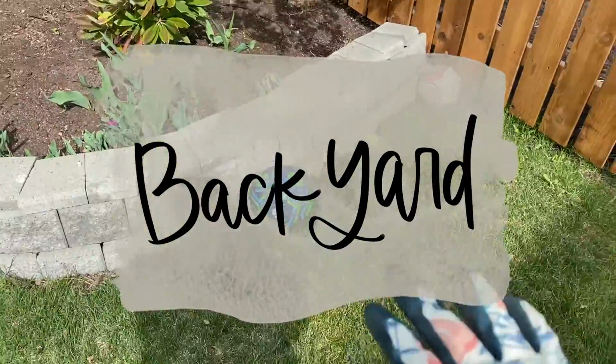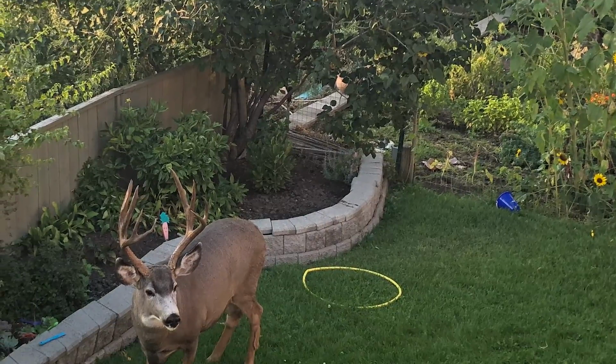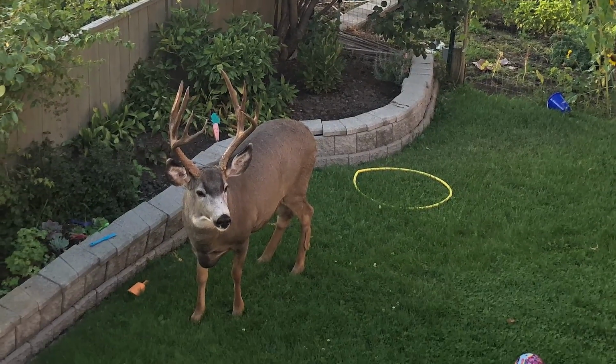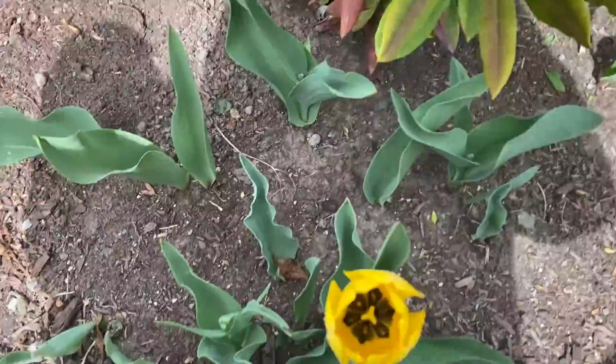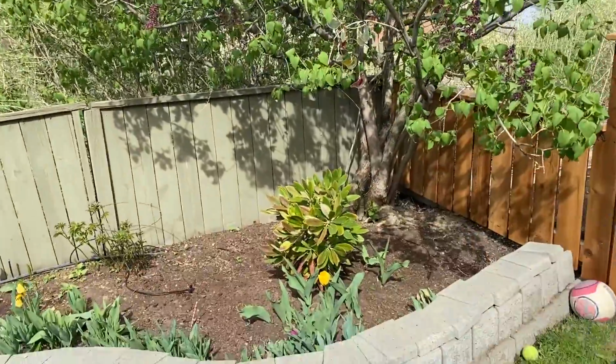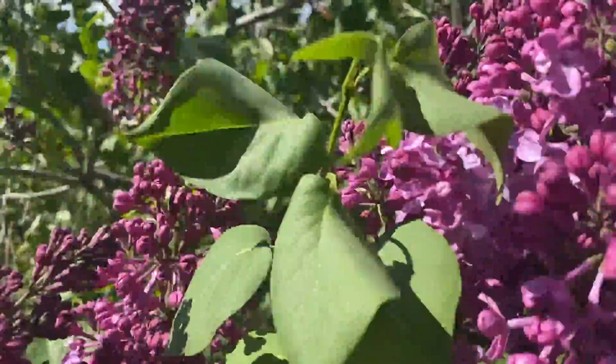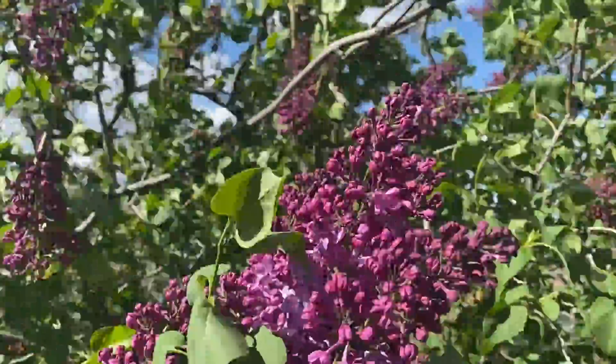All right, so into the backyard. We just built a fence here this year. I'm so excited because it's going to keep our friends, the deer, out. So I've moved all of my tulips back here that I could dig up in the front garden. We have a big lilac bush in this corner, so it is a little bit shady, but it gives so many beautiful blooms in the spring. They're almost ready to burst right now.